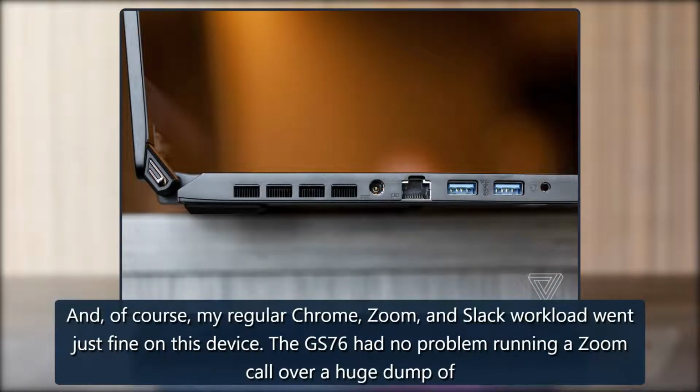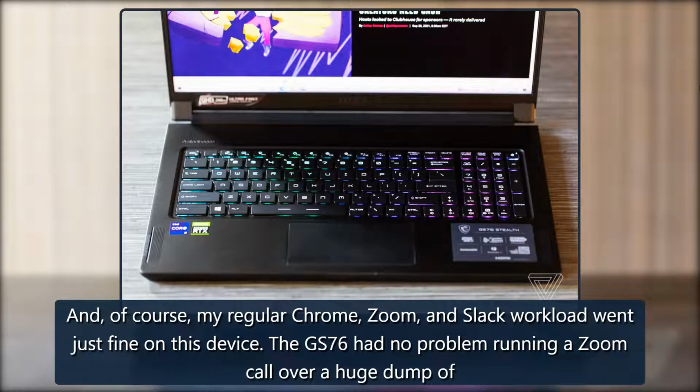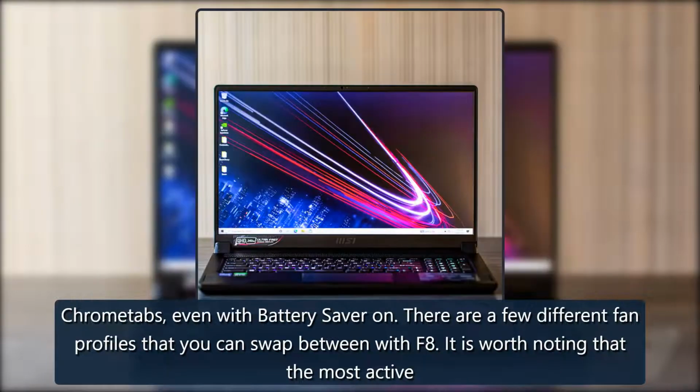And, of course, my regular Chrome, Slack, and email workload went just fine on this device. The GS76 had no problem running a Zoom call over a huge dump of Chrome tabs, even with battery saver on. There are a few different fan profiles that you can swap between with F8.